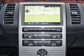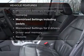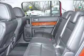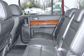This vehicle has both. And with these notable features, you won't want to miss out on the opportunity to own this amazing ride. Keyless entry, leather seats, power door locks, power windows, cruise control, Bluetooth wireless, a DVD system.